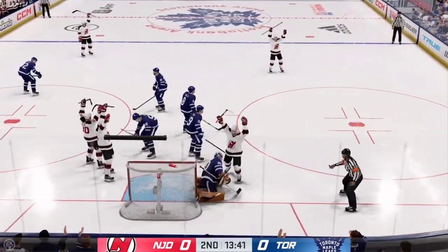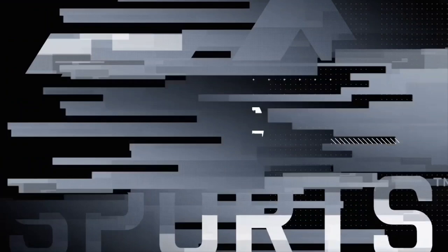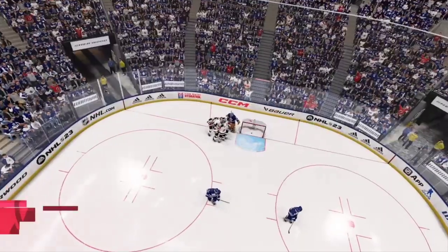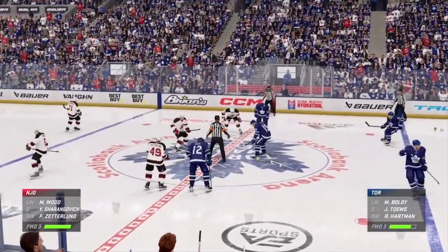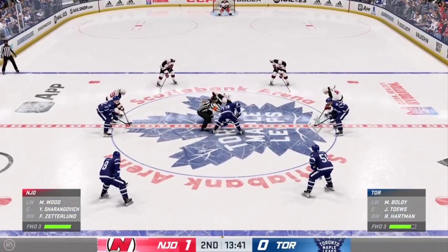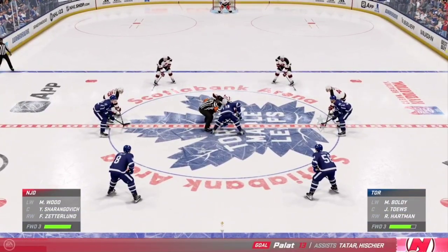Big time stop. Wow. Scores right on the doorstep. He pounces on the rebound and puts it home. The Devils go ahead by one. They had to work for that one. A lot of work put in just to get yourself inching into the lead. There's still lots of time left.